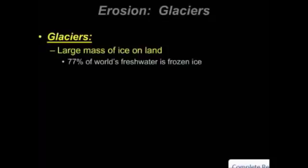Obviously, glaciers are a large mass of ice that's stored on the land. So one thing to know is 77% of the world's fresh water is actually frozen ice. And so most of the fresh water on Earth's surface is not rivers, not lakes, but actually stored on the land in the form of glaciers.